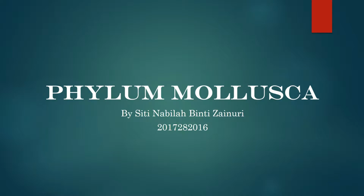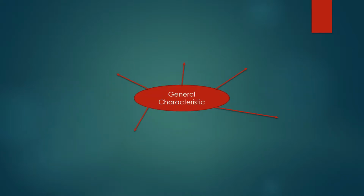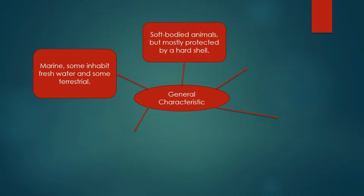Phylum Mollusca. The general characteristic of Phylum Mollusca is that most of them are marine, some inhabit freshwater and some are terrestrial. They are soft-bodied animals but mostly protected by a hard shell. Mollusca means soft bodies.